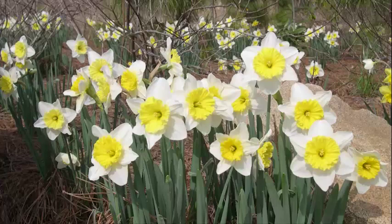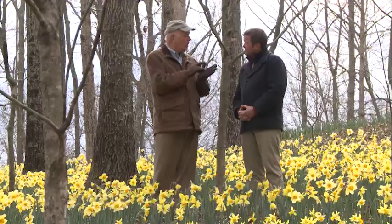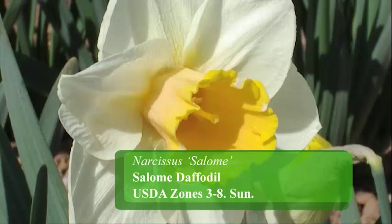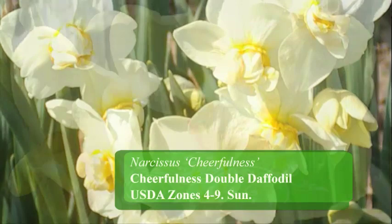And then with the mid-season, I like to pick something like Red Devon that you see here. And you can go in there with some of the Fortissimo, which is a beautiful orange center with yellow. So that's a fabulous daffodil. And then you go into the late blooming daffodils and you have Salome, which is a real nice pink. And then you have all the fragrant daffodils that are late bloomers. So they bloom a long time. People love fragrance. Sir Winston Churchill, Cheerfulness, Yellow Cheerfulness is another good one. Geranium is another one. So there are just so many.